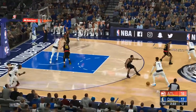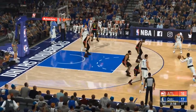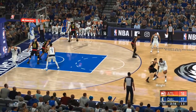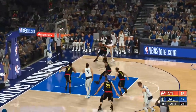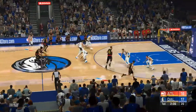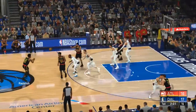Now, here's Doncic. Not a lot of room. Powell dishes to Wright. 5 to shoot. Dallas needs to get off a shot. A 3 from Porzingis. Reddish grabs the rebound. Well, I'll tell you what, he's going to buy himself a ticket to the bench if he keeps shooting it like that. He has been putrid here this quarter.